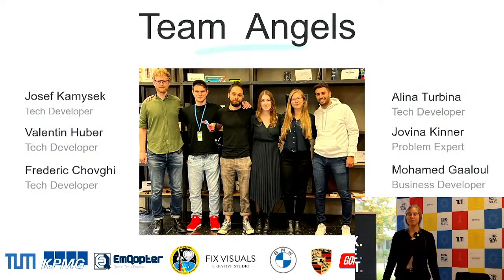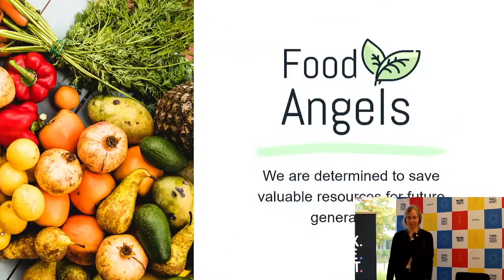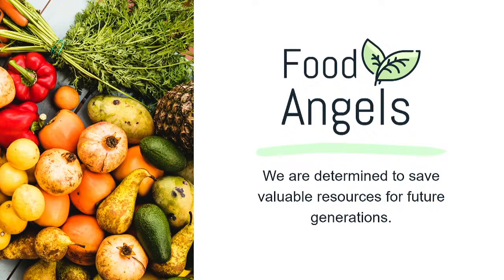Those are the team Food Angels. We consist of the tech developers Josef, Valentin, Frederic, and Alina. Mohammed is our business developer, and I'm Jovina, the problem expert of the team. And we, as Food Angels, are determined to save valuable resources for future generations. If you want to be part of our journey, you can join us if you share our vision, and we are happy for any cooperation or suggestions. Thanks for listening.